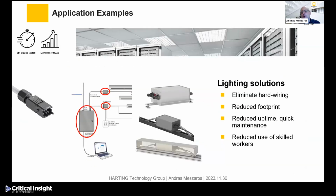Yeah, and then one more example from our company is that plug and play solutions are also used in other areas, not just in the power critical infrastructure, but for example in lighting. Here we are also reducing the footprint, reducing uptime. Actually, the same kind of benefits, but you can see that this kind of tiny smart connector helps a lot. And definitely on site, you can imagine the hyperscale data centers are huge, so you can save a lot of time and money.